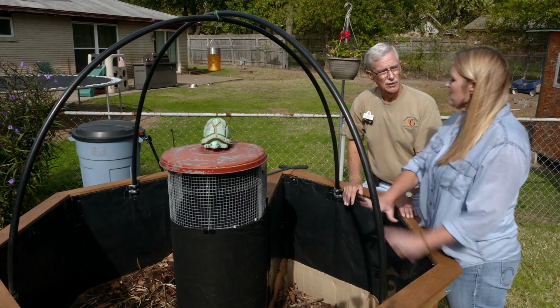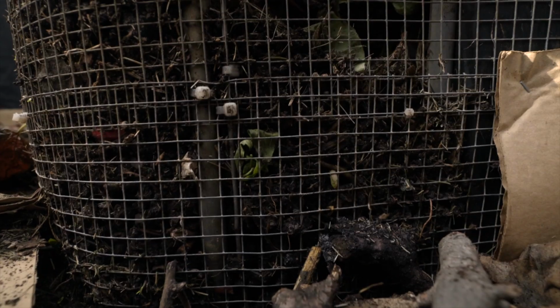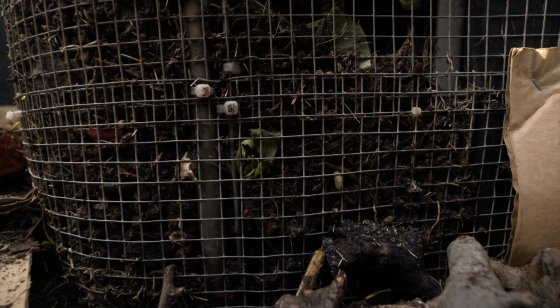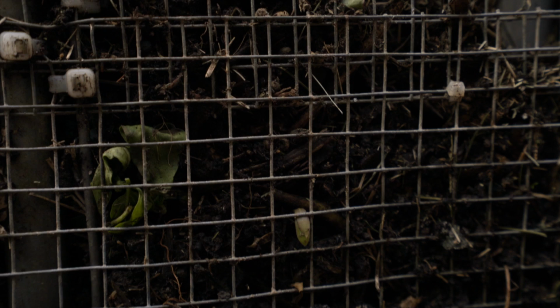So during the summertime, when this is full of plants, you'll continue to put your water through the compost there in the center. You can put more material in here. The water will go down, wick underneath, and feed your plants from the bottom.